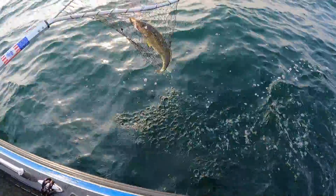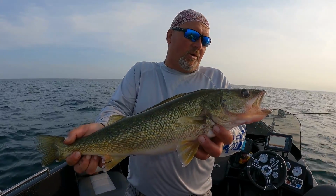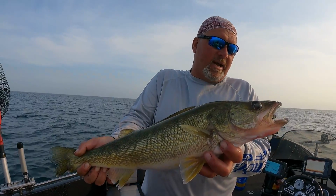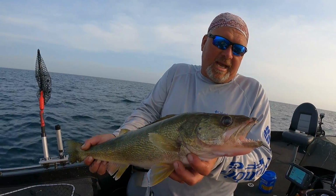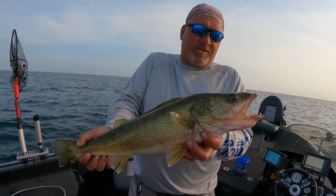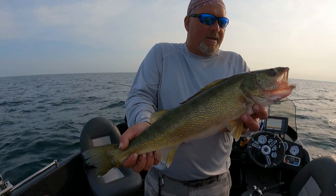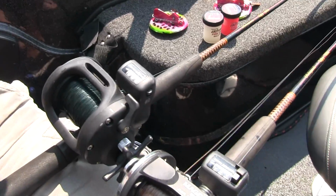Good job. What is going on is they've got a virtual buffet in front of them. So anything you can do to increase your chances to attract them to that worm harness, we're going to use that to our advantage. And one of those things is the fire gel. That puts that extra nightcrawler scent or that extra walleye scent on the spinner and just entices them into hitting a little more.